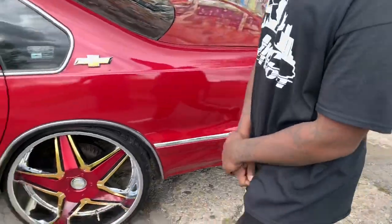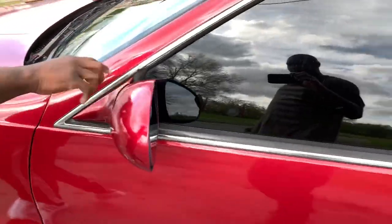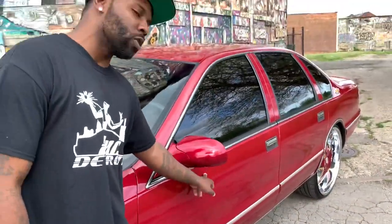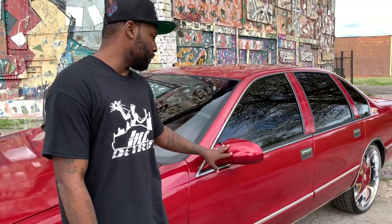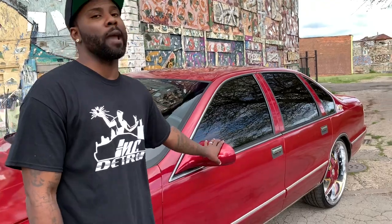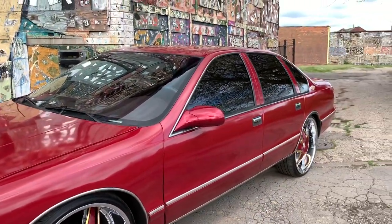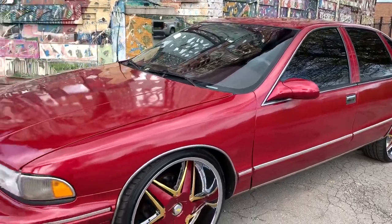Also got a couple other little things that I did. Everybody know Caprice Classics come with black windows. They actually moved the rear view mirrors from the door. Yep, the '94s was on the door. '95 and '96, you'll see them in the corner, but they'd be black. That one is actually color matched to the car. That's dope. I didn't even see that. I just walked past that and didn't even notice.